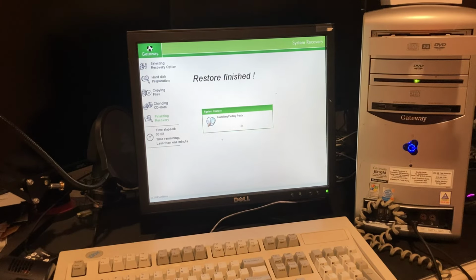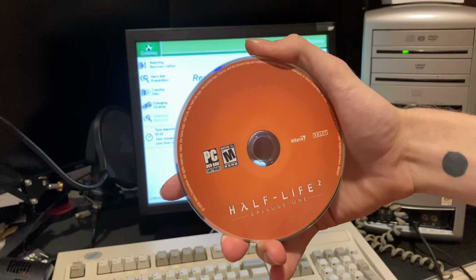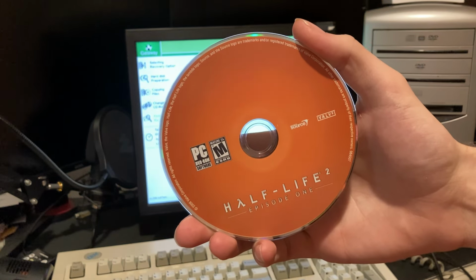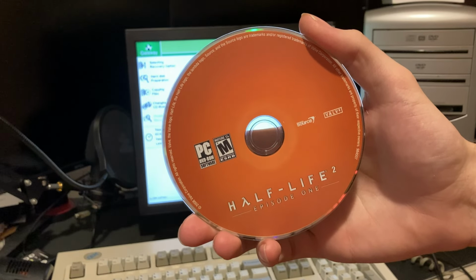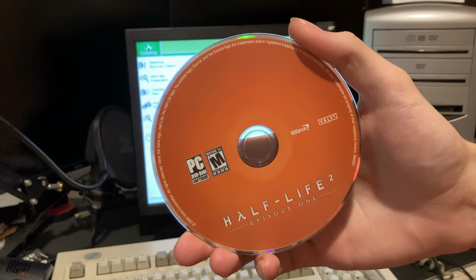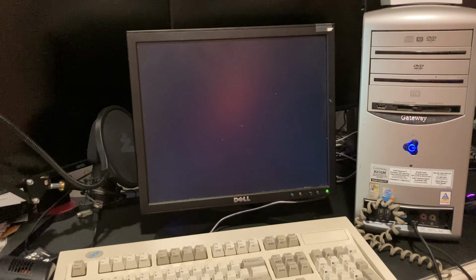What the fuck? Wait, dude! I didn't know this was even in there! This is a disc copy of Half-Life 2 Episode 1! What's in the other one? Is it gonna open? Okay, I guess it just decided to not clock in today. What a fucking find, bro. Look at this. Imagine. You just pick up this old deadbeat computer and you pull out a relic of a forgotten era. Imagine. If this crashes again, I'm gonna be very upset.